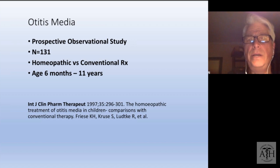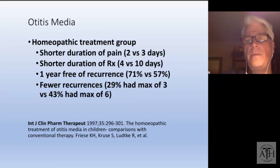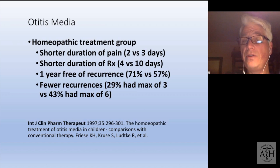Another study looking at otitis media in a prospective observational study with 131 participants using homeopathic versus conventional care. Not using placebo here, but conventional care. The population age varied between 6 months and 11 years old. And the homeopathic group demonstrated a shorter duration of pain, 2 versus 3 days, a shorter duration of treatment, average 4 days versus 10 days, because antibiotics were frequently used and they were not stopped before 10 days. A 1-year free of recurrence rate of 71% in the homeopathic group versus 57% in the conventionally treated group, and fewer recurrences. 29% of the homeopathic group had a maximum of 3 recurrences versus 43% of the conventionally treated group had a maximum of 6 recurrences. So you see benefits across the board with homeopathic treatment of otitis media.